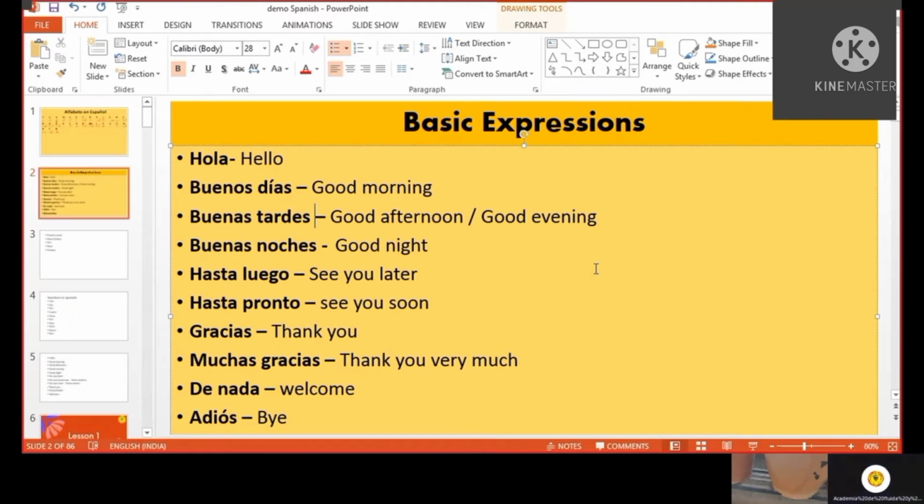Adiós. Vale. Hola, hola Shruti. Buenos días, Shruti. Buenos días. Muy bien. Buenas tardes, Shruti. Buenas tardes. Sí, sí, buenas tardes.